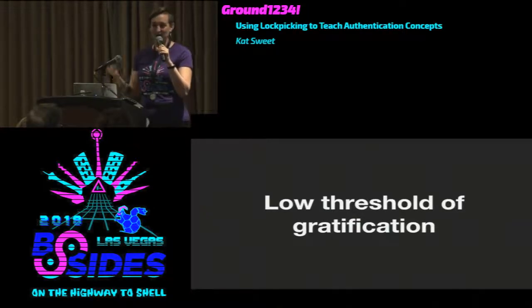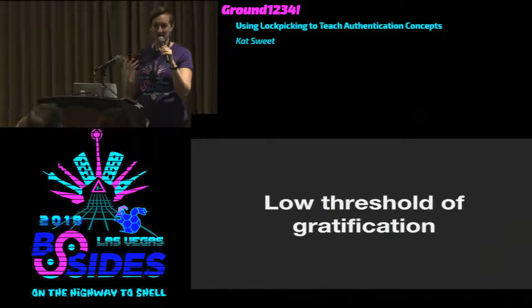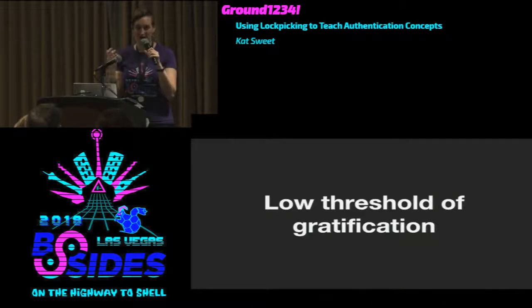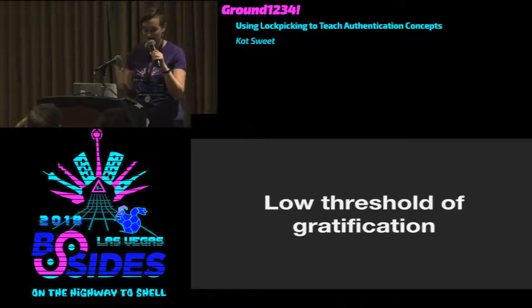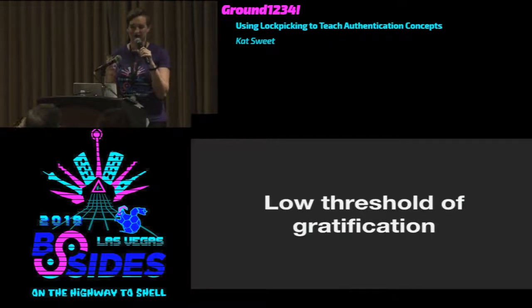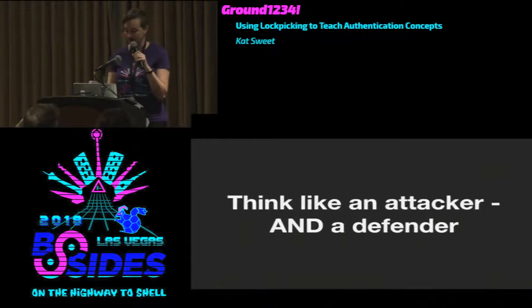It also has a very low threshold of gratification. Lockpicking is sexy. People want to learn how to pick locks. It's a thing that people enjoy saying they know how to do, and so it incentivizes people's interest in learning more about the security concepts that it represents. If you are doing a thing that is fun, that's going to be more engaging than something that you think is just really, really dry.